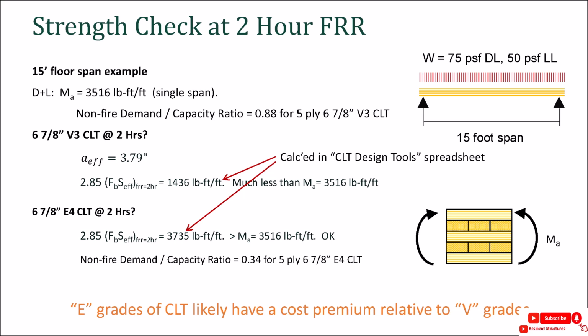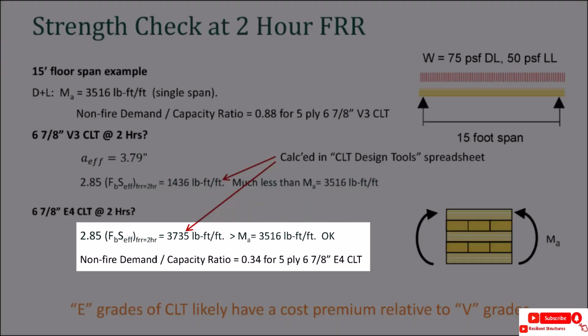Okay. Now, let's compare that to a different grade of CLT. Same size, 6 7/8 inches thick, but this time it's an E4 grade CLT. E grades are based on stiffness properties, generally stronger and stiffer than V grades. Okay, E4 grade, same size, higher grade. We run the same 2-hour fire calculation for the E4 panel. Its fire-rated capacity comes out to 3,735 pound-feet per foot. 3,735. Okay, and the demand was 3,516. Right. 3,735 is greater than 3,516. So the E4 grade CLT is acceptable for this scenario under the 2-hour fire condition.